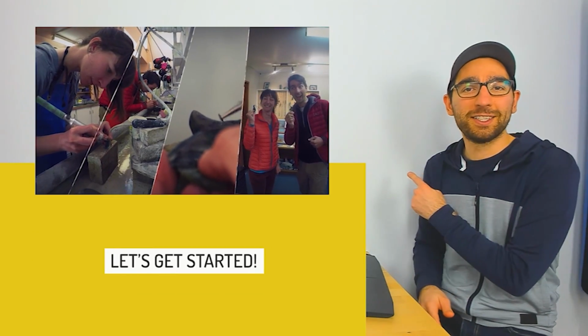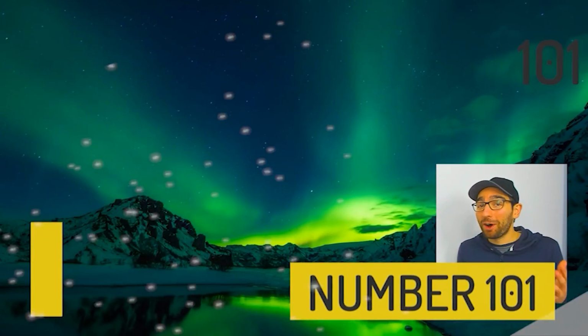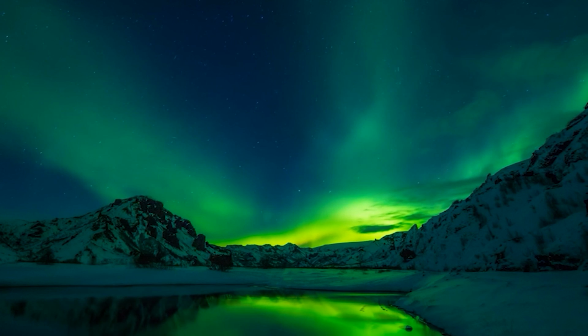And let's get started. At number 101, we have one of the rare activities I actually haven't done in New Zealand, but I so want to do it, I had to include it on this list. And it's the Southern Lights. It's pretty hard to see the Southern Lights, you have to be at the right time and at the right place, but when you see them, apparently, it's one of the best spectacles of nature.